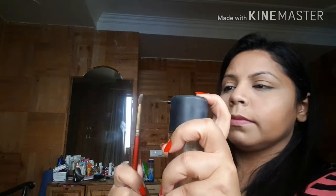So guys, this palette has a very high sentimental value for me because that was the first palette that my mother bought for me. Though the pigmentation is not that great, as you can see, I make do with what I have. So I'm using my Studio Fix on my brush, and this little hack works wonders. The pigmentation gets better, like 2 to 3 times better.